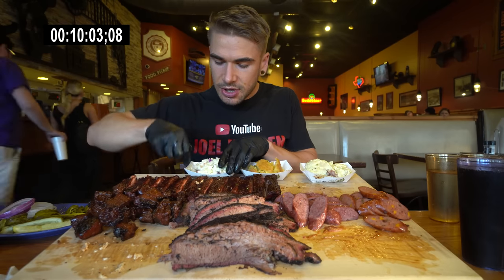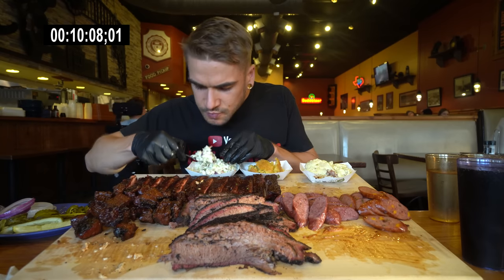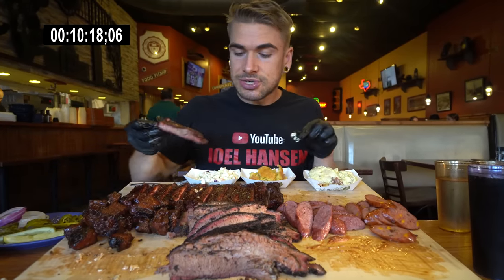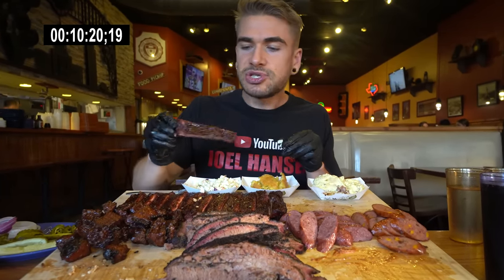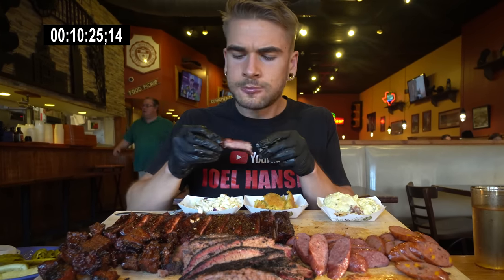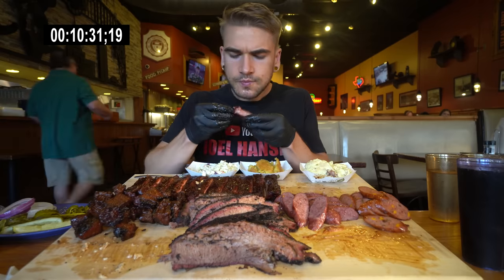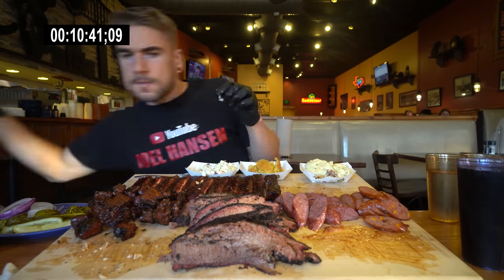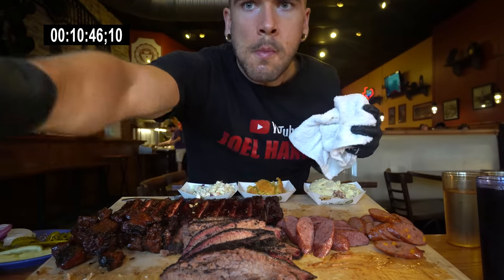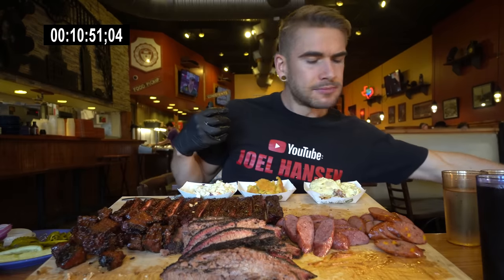I'm gonna break in this coleslaw a little bit, get a nice crunch. Nice crisp. I forgot about all these ribs. We got a full rack of ribs here, guys. St. Louis style. Ooh, nice flavoring on that. Very, very tasty rub. A little bit of sweetness in it. A lot of paprika. A little bit like cayenne.